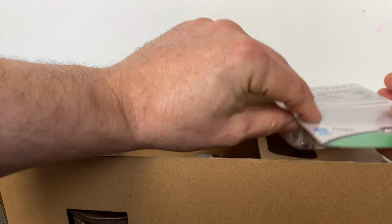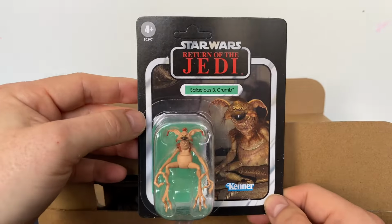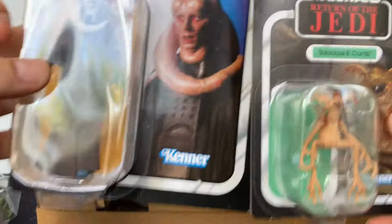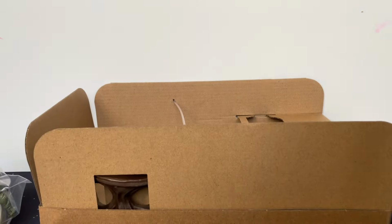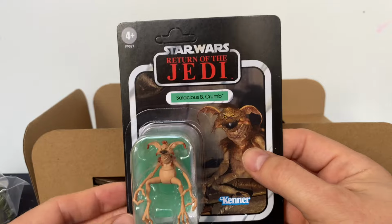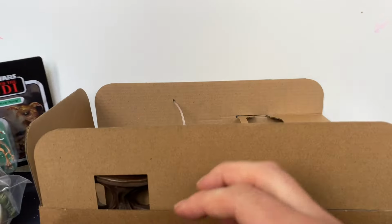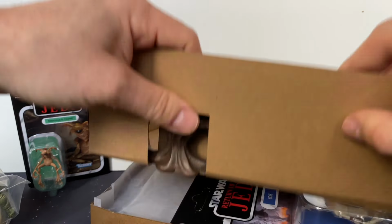So going through, so there's Salacious Crumb. Very small card compared to the normal sized ones. So nice little card. So I will say, I think that's going to display lovely on the shelf, just like so. And then how else do we get the rest out?